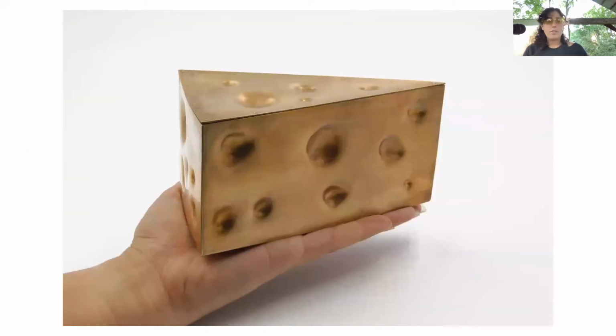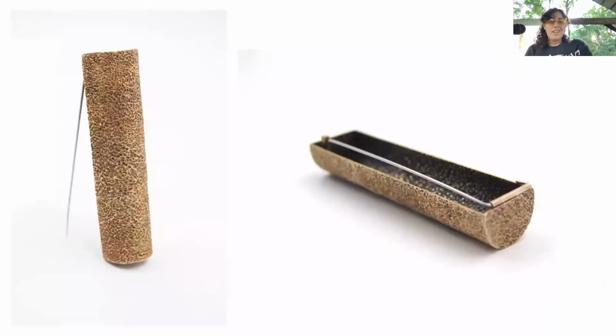I was also just having fun playing around in the studio. So here's this cheese box. It opens up. That's in the studio. You can come take a look. I'm going to start to go through the slides a little bit faster.